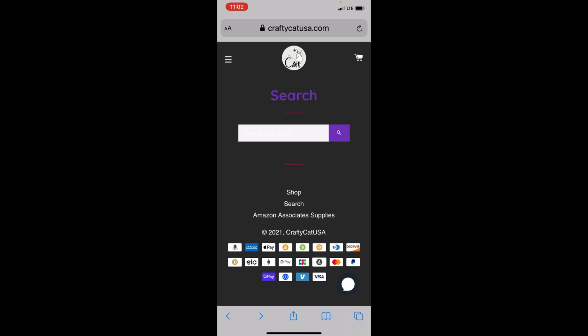So you'll see right at the top of the screen, it says craftycatusa.com, all in lowercase letters. For some computers, you may have to add the www. But some you can just put in your search bar or whatever, craftycatusa.com.